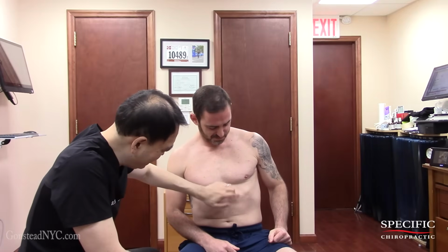I see one interesting little thing, we can see that nice big protruding rib. So how did you get that fun little souvenir? It's from Jiu-Jitsu training. My rib popped out, and I pushed it back. Fun times, right? So for BJJ guys, you definitely need a chiropractor to make sure everything's in tight position.